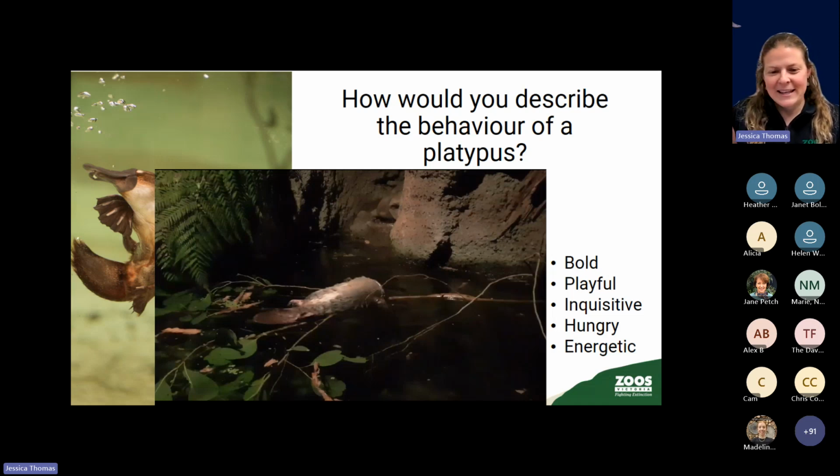And they're also incredibly energetic. For a lot of species, including us, we'll do something and then we'll stop and have a rest. Platypus don't have a rest. They wake up, they hit the water, and they will swim around for anywhere between 8 and 16 hours every day, and they don't stop and rest. The only time they'll take that rest is when they're ready to go to sleep.